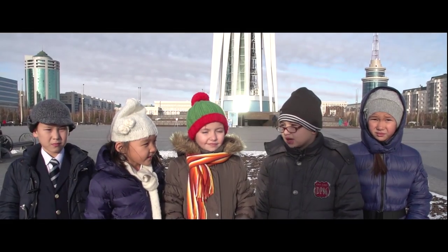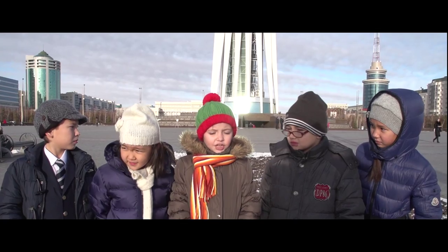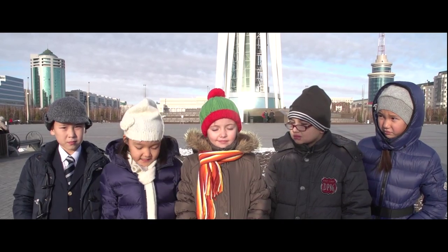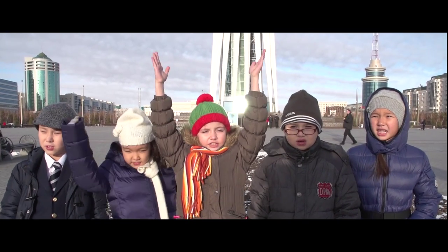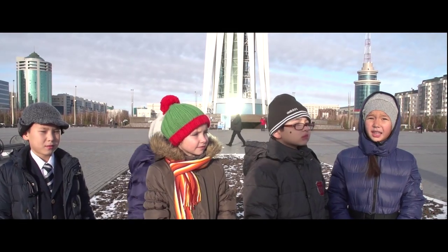This is Baiterek. It is in the shape of a tree with a golden egg. Many, many people come to visit. It's 97 meters tall. Let's go and take a look.